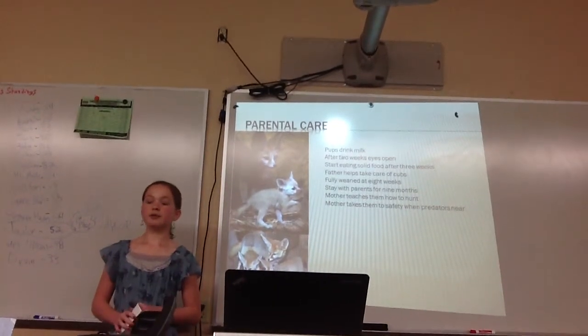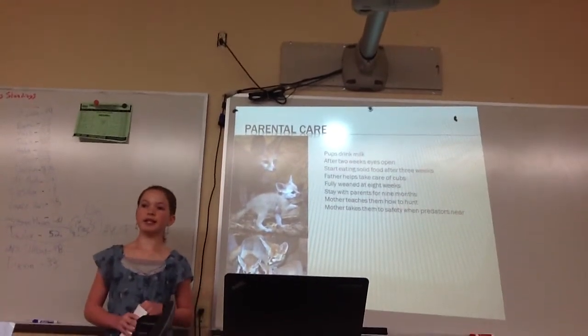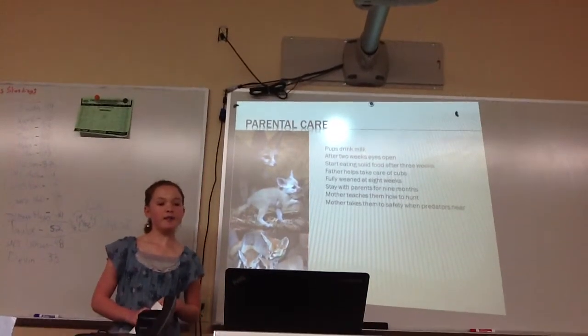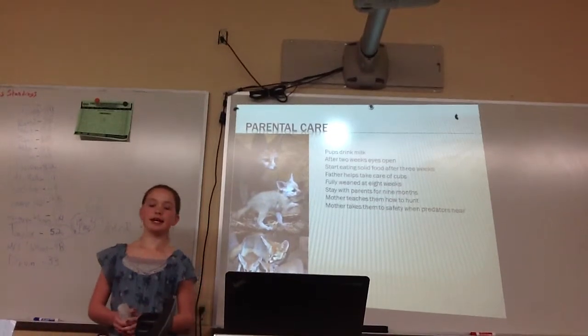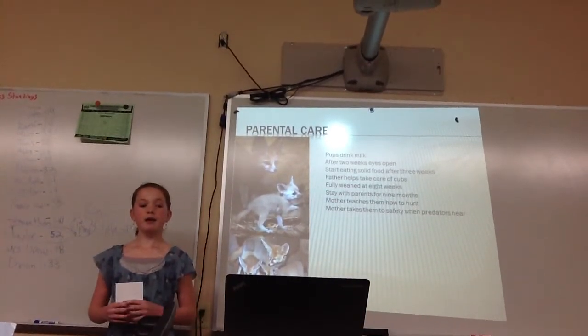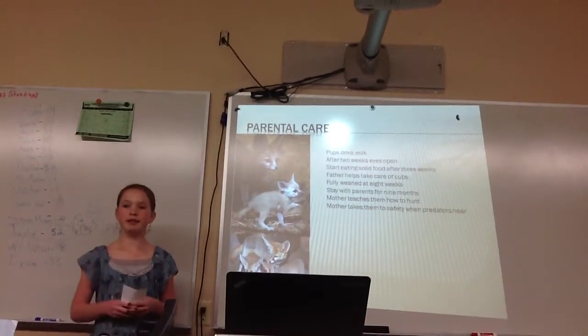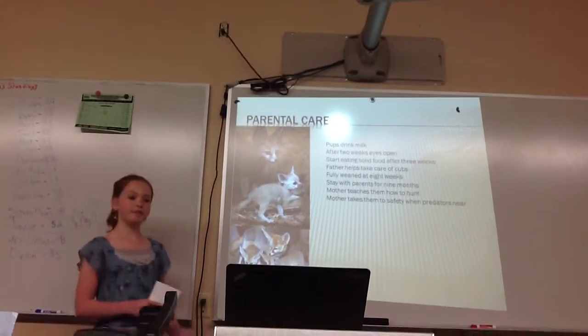They're fully weaned at 8 weeks, which just means that they're only eating solid food and they aren't getting any milk. They do stay with their parents for 9 months. Their mother teaches them how to hunt, and if there are any predators nearby that she senses, she'll take them to safety.